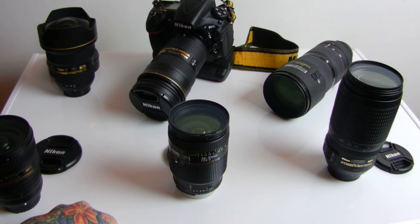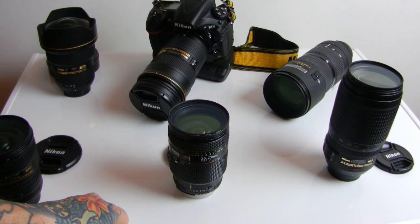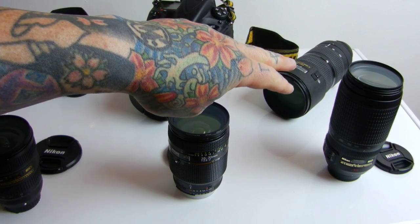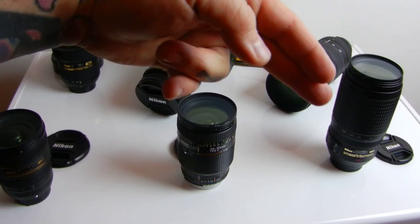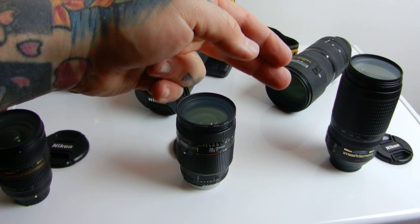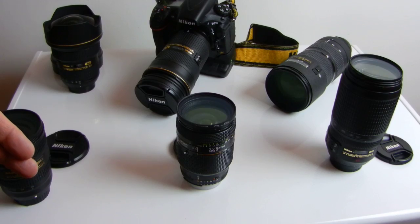Although they say the Holy Trinity is these two lenses and the 70 to 200 2.8, but for twice as much money it is ridiculous. For what you save on buying this 80 to 200 2.8, you can buy these three front lenses. So instead of a 70 to 200 2.8, you can buy the 80 to 200 2.8, have just as good of a lens, and also purchase these three additional lenses up front.